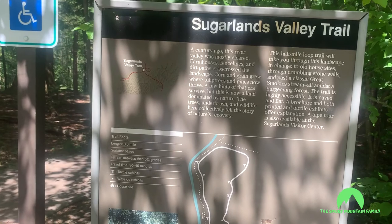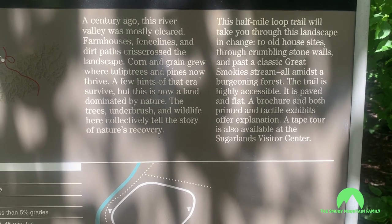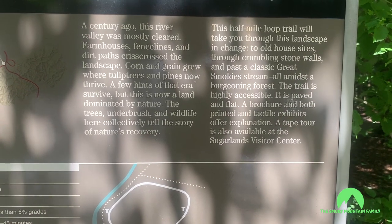Gives you a little bit of information about it. It says a century ago, this river valley was mostly cleared. Farmhouses, fence lines, and dirt paths crisscrossed the landscape, so corn and grain grew where tulip trees and pines now thrive. A few hints of that era survive, so we'll point out the still standing things there.